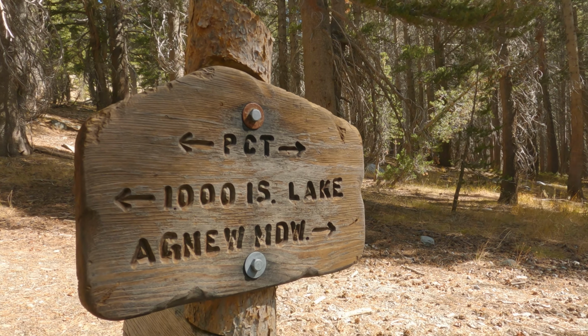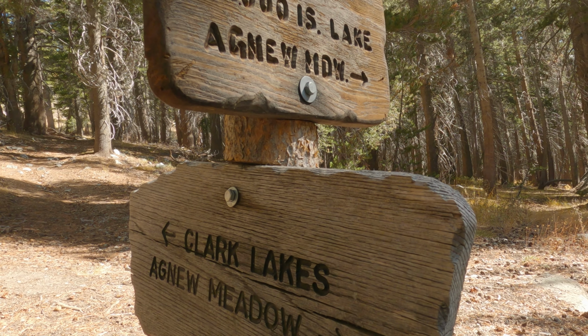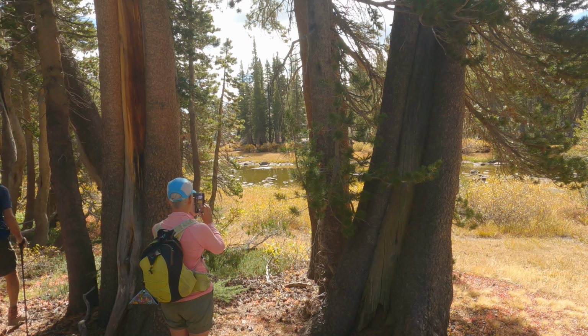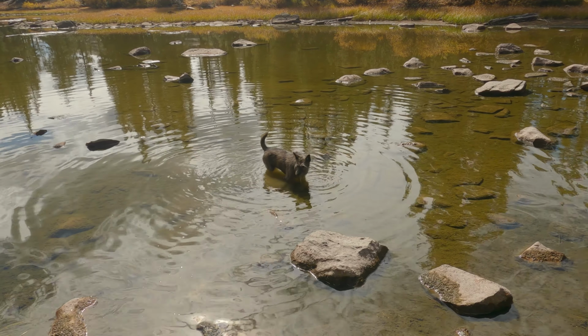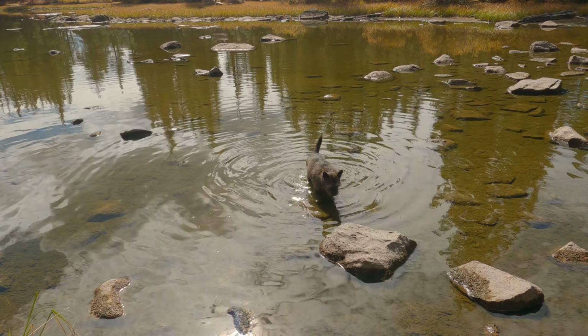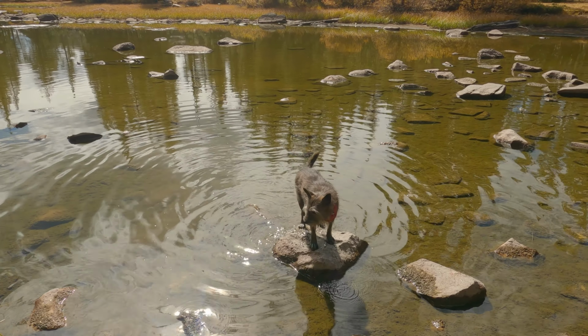Thousand Island Lakes to the left. That's the way we're heading, and we're on the PCT, the Pacific Crest Trail. This had a lot of water in it last time we were here, huh? Well, I think there's another one. Yeah, I think you're right. Good girl, Maisie.